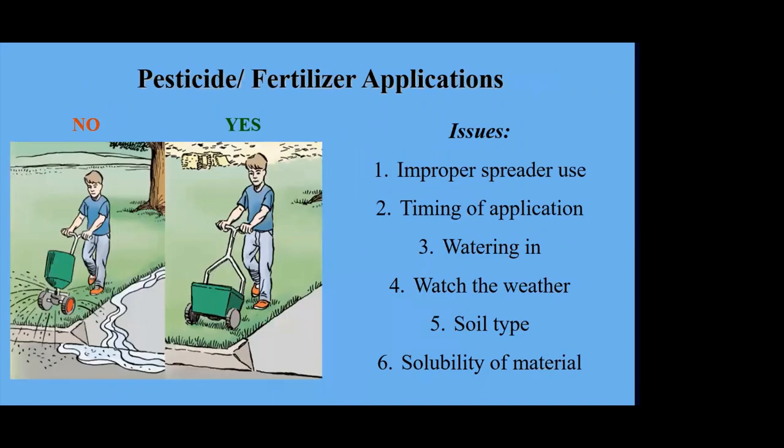Pesticides and fertilizer applications. So here's our issue. You can look at these two pictures. One, improper spreader use. In the first picture where it says no, if you're spreading a pesticide or a fertilizer, it's going right into our water tables, running off and going right into the water. So it's better to use the correct one, a drop spreader on the yes side. The timing of application is very, very important. You have to follow the directions, and when it says a certain temperature, follow it. Don't apply anything in the wind.